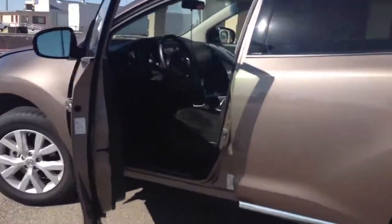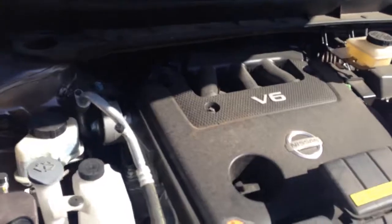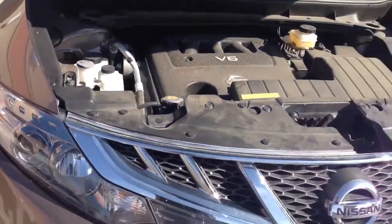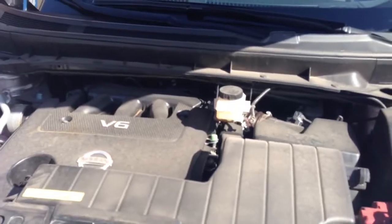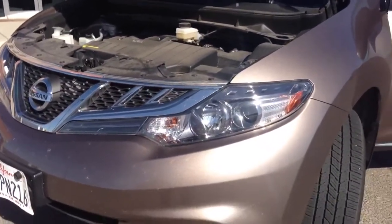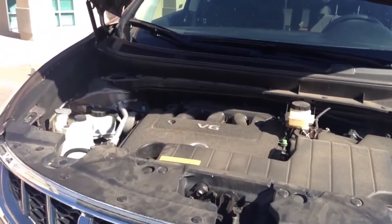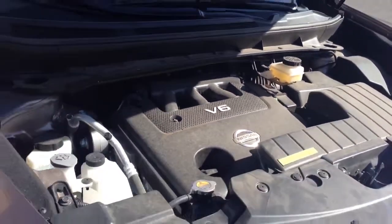Well, hopefully we got a good engine note. And like I mentioned before, it is a 3.5 6-cylinder engine mated to a CVT, continuously variable transmission. I know most enthusiasts hate the CVTs, and I'm one of them. But most enthusiasts and most journalists say that Nissan is the one that's been getting it done almost close to perfect. The CVT in this vehicle is just pretty good. It's very, very good. The engine is a 260 horsepower engine with 240 pound-feet of torque.